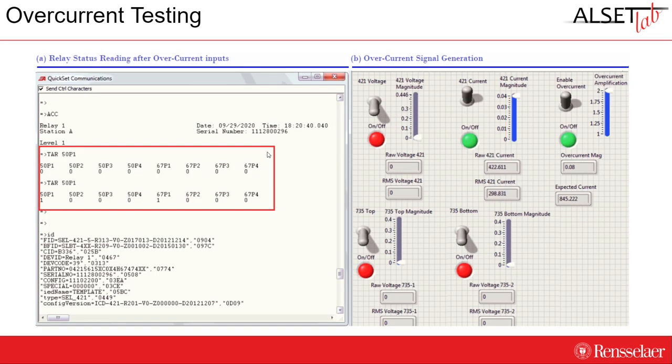Now we also did one overcurrent testing. To do this overcurrent testing, the phase overcurrent function feature was enabled. So the relay will react anytime the current applied to the relay is more than the threshold current set in there. This can be set in the AcSELerator QuickSet for any of the 3 phases connected to the relay. When any of the 3 phases exceed the overcurrent limit, the 50P1 bit, the TAR 50P1 bit, changes from 0 to 1.